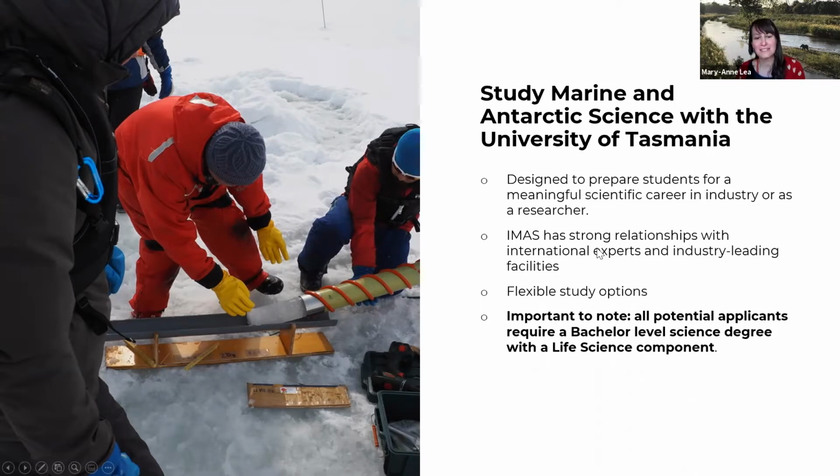We have many researchers at IMAS across a broad array of disciplines with strong links in Tasmania, Australia, and the world. We offer flexible study options, particularly with the pandemic. And there is one important thing to note: as a prerequisite for the masters, we do require a bachelor level of science, which has a degree of life science.